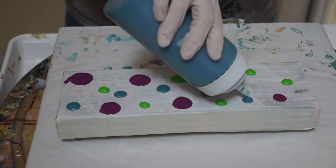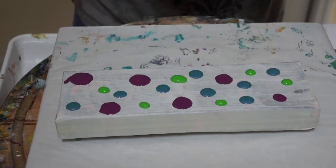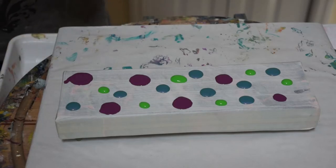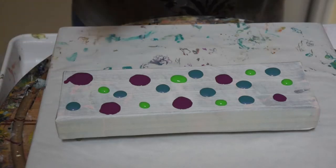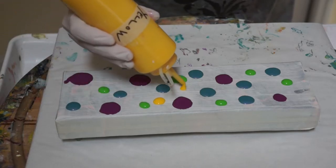What color are you using there, man? Color Shift, Folk Art. Color Shift Blue Flash. All right. None of these. That's why I put the ones over there. Thank you. You're welcome. You're so sweet.